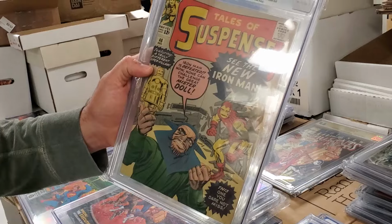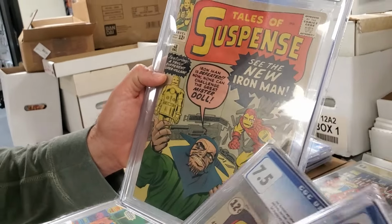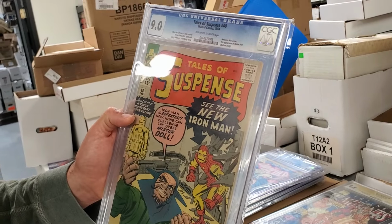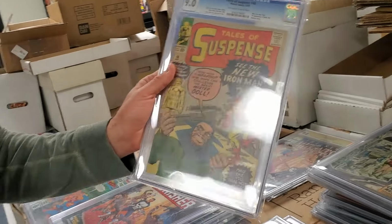And more Iron Man goodness. 9.0. Is that the first yellow and red costume? This is the new armor and first Mr. Doll. This is an important book because of Mr. Doll, not the armor, just in case.